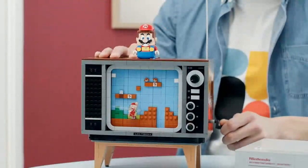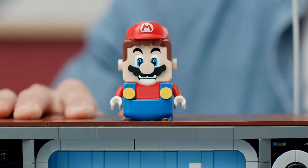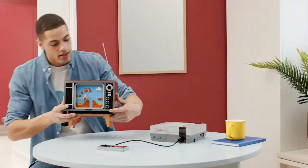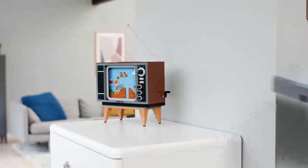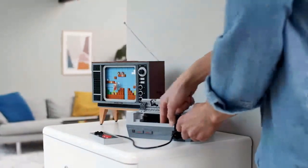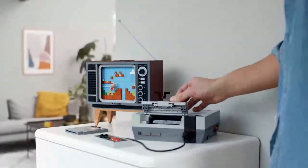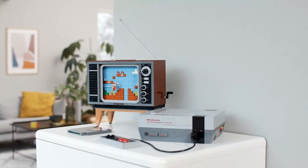And I love the interactivity there with how you can set the Mario on top. They didn't make this separate from the rest of the sets that they made, but they work together. That's a really cool way to bring it all together. And I think it gives us a lot of hope too that what we've seen of the Lego Super Mario isn't the end of the Lego Nintendo partnership. It's obviously really just the beginning.